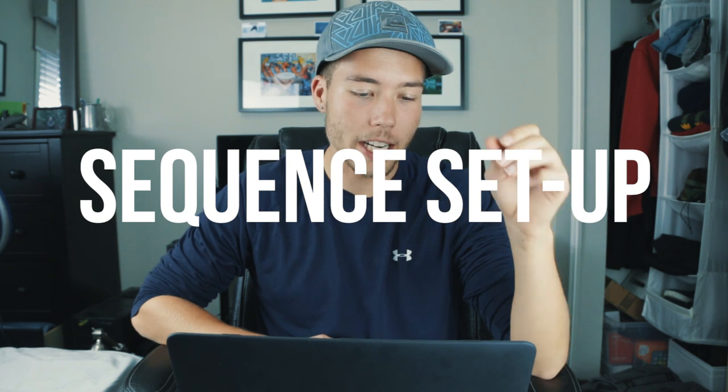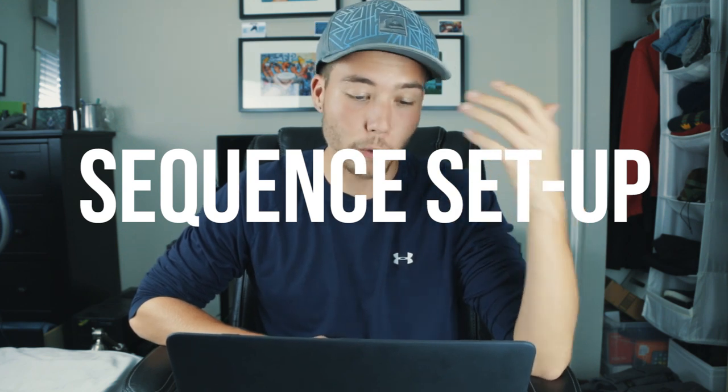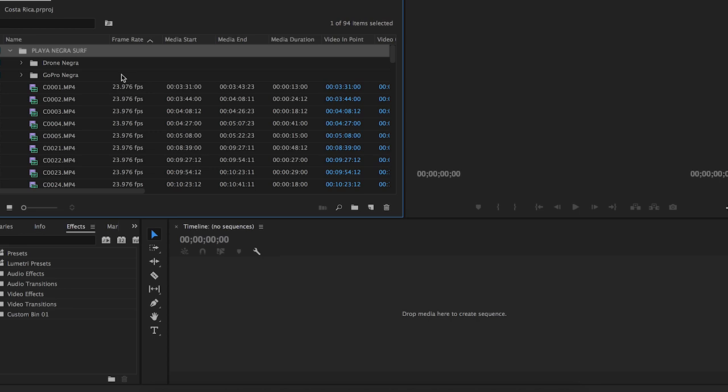With everything imported, I start by organizing things through frame rate. I do this because I film in two frame rates, 24 frames per second and slow motion in 60. Organizing by frame rate just really allows me to split the two up and differentiate between narrative and cinematic shot.